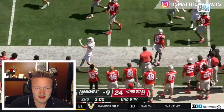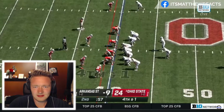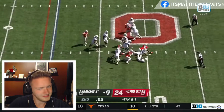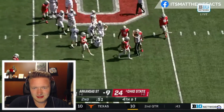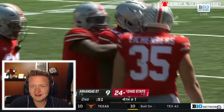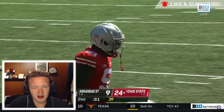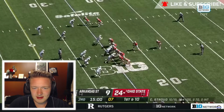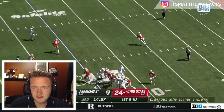Adam Jones turns the field and picks up the first down. Mayer was in a quarterback on the last play. Now it's the start of Blackman, who's under pressure and sacked by Michael Hall Jr. Woo! They went for it. What a truck! Ohio State denies Arkansas State the first down. Denied. Paris Campbell, second round pick to the Indianapolis Colts.